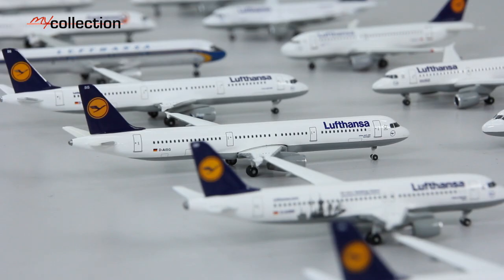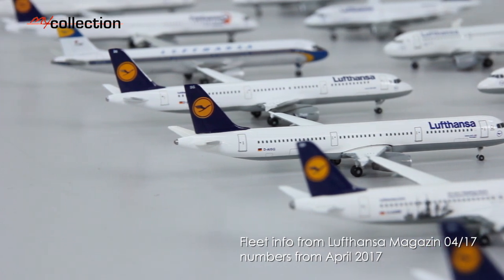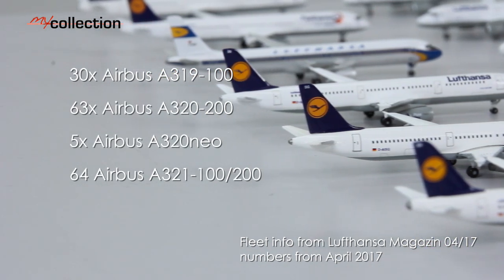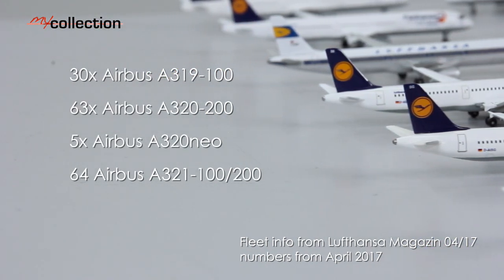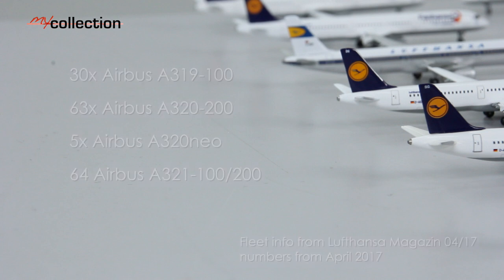Lufthansa's main fleet of narrowbody aircraft as of April 2017 consists of 30 Airbus A319-100s, 63 Airbus A320-200s, 5 Airbus A320neos, and 64 Airbus A321-100 and 200s.